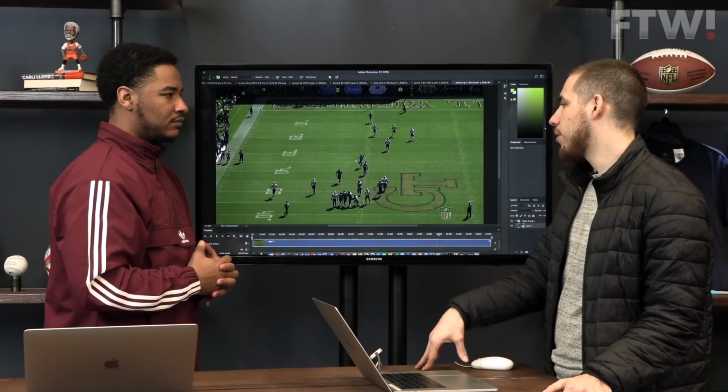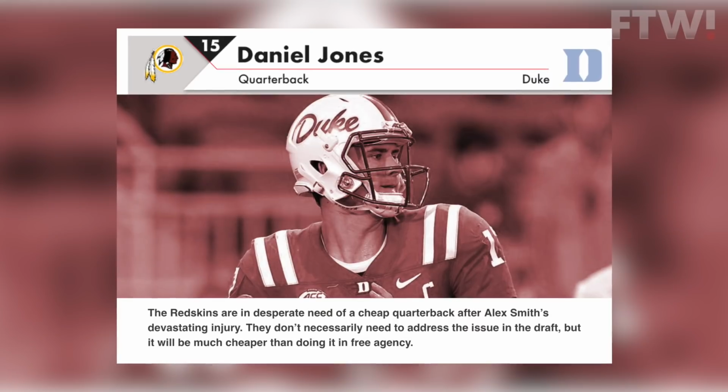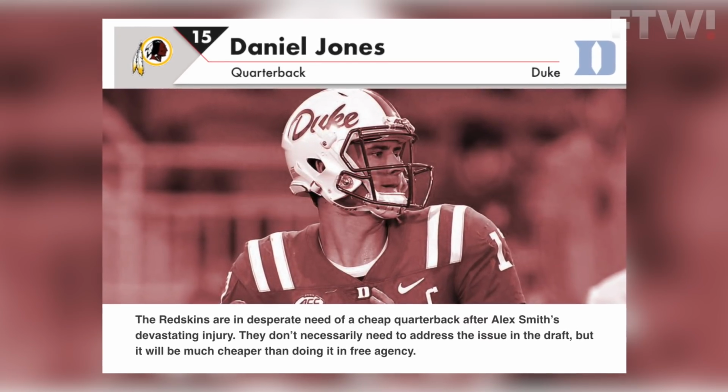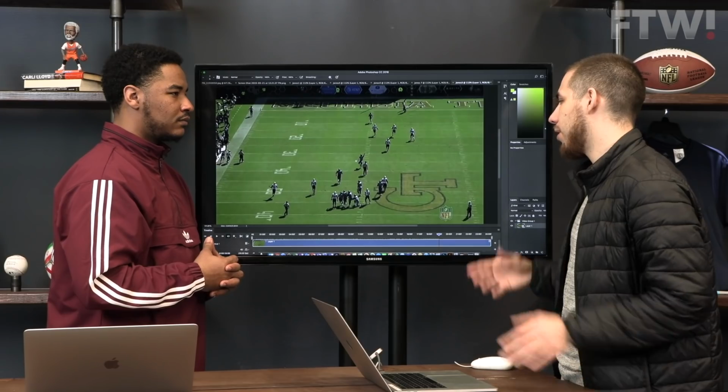So you're looking at 13 with the Dolphins, who need a quarterback, obviously. Ryan Fitzpatrick's not their future. Or the Redskins. I don't think he gets past the Redskins. Even if the Dolphins pass, I think the Redskins are going to take him because he's perfect for Jay Gruden's offense, which is a timing-based offense.